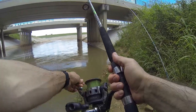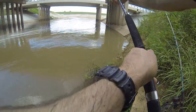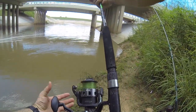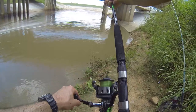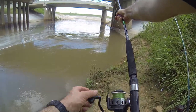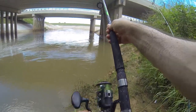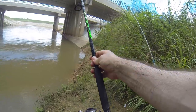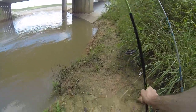Almost hit the bridge. So I'll tell you what, guys, this is a Zebco bite alert. It's like 60 bucks or something, 70 bucks, I don't know. The reel is actually pretty good. I don't know about the bite alert thing, that's gimmicky. I never even tried it, but that rod and reel is pretty good.